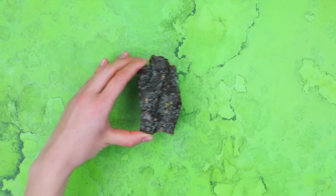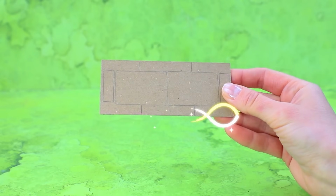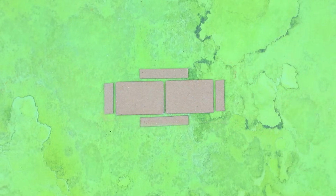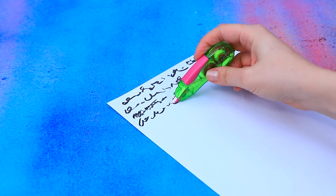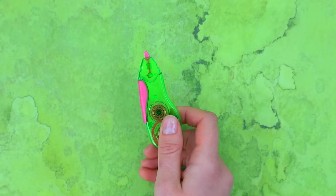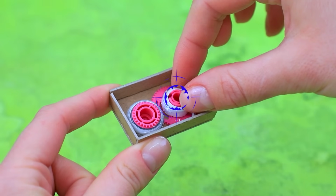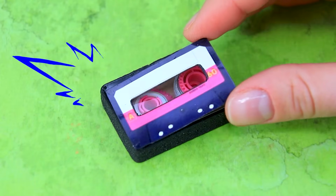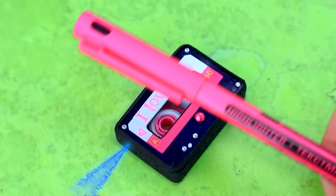Let's go. Some bark. It turned into thick cardboard. Cut out the details. Uh-oh. Let's use a corrector. Take this apart. Coils will come in handy. Cover it with black foam paper. Decorations are missing. Great, our cassette is ready.